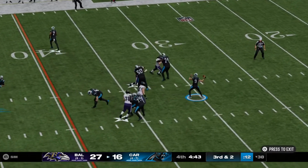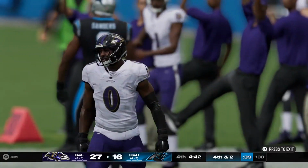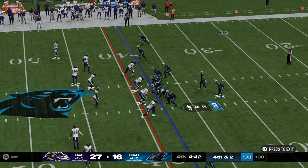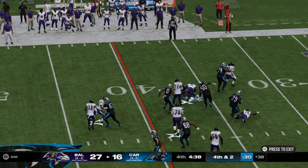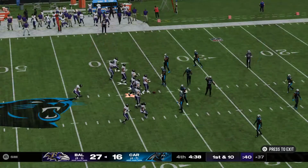Young to throw it. Oh, he had him. He was open, but he couldn't get it to him. It's incomplete. All right, they're going to try and keep hope alive here on 4th down. They're going for it. They'll run for it with Robinson. And he's not going to get the first. I don't even think he made it back to the line of scrimmage.